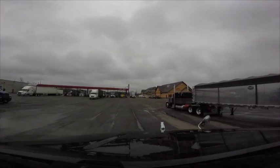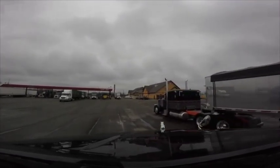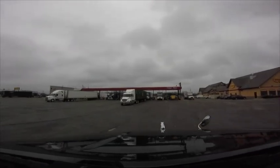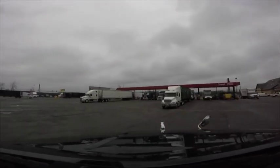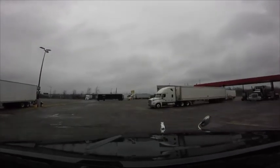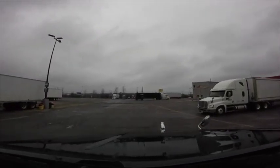Tags, nice colors. Finally leaving the truck stop here. This is Flying J in Fort Erie, Ontario, 5 kilometers, 3 miles from the US border.